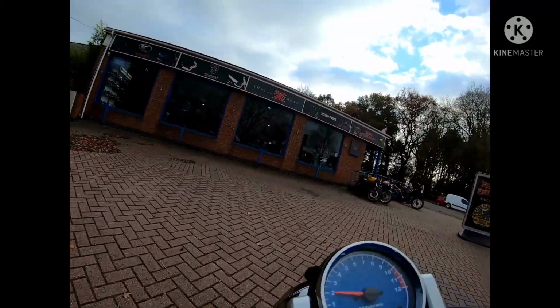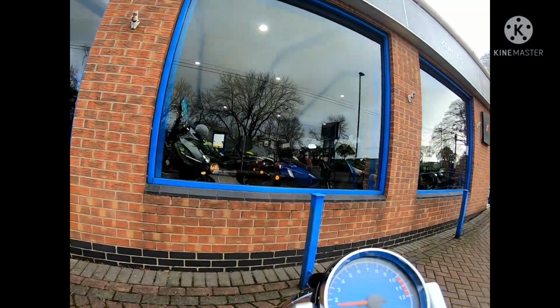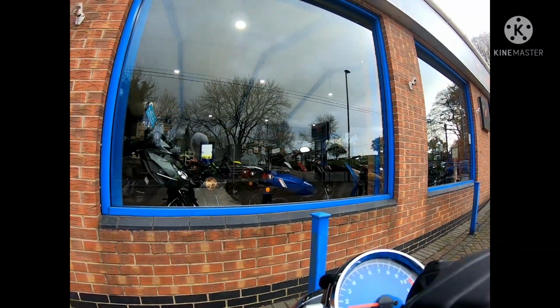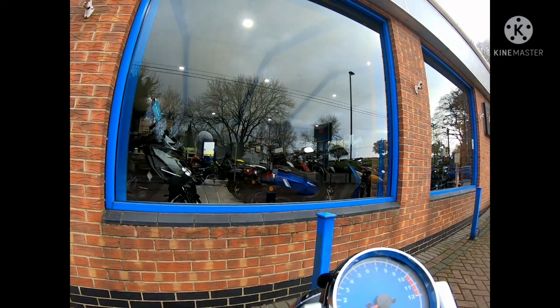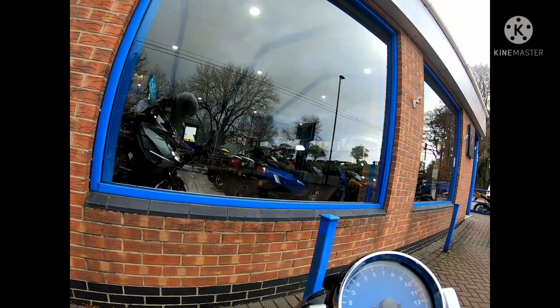So here we are at Smalley Cross. You can see the Meteor just to the side there. Next to that, I think it's a Continental or a GT Royal Enfield. I think they're the other two. It's either one of them, but also out there's a Himalayan and also the Zontes.